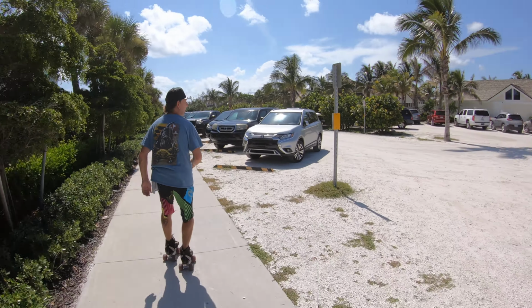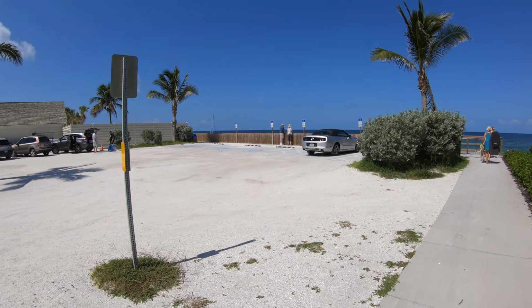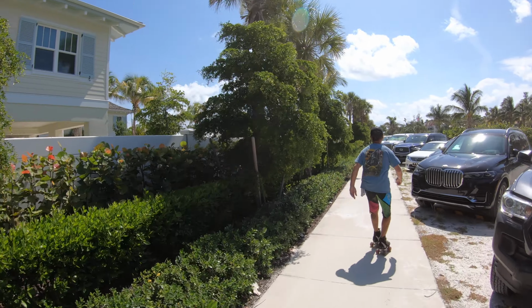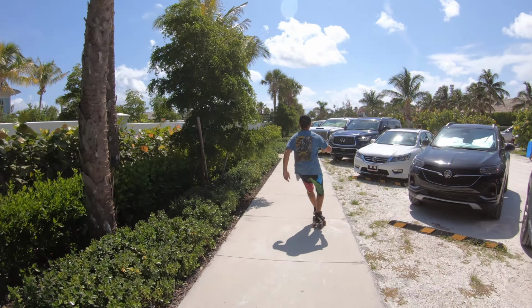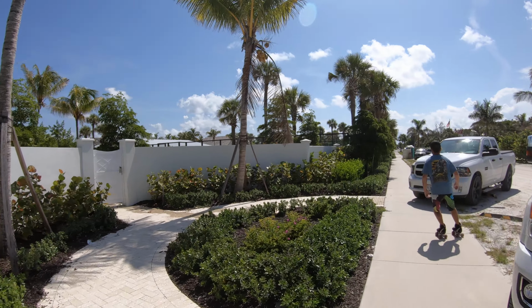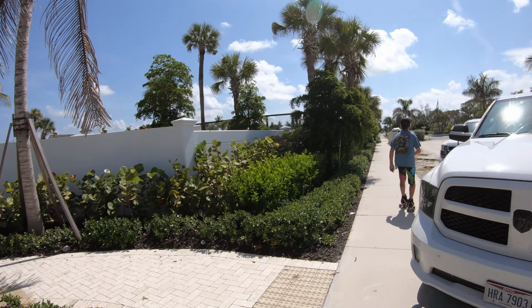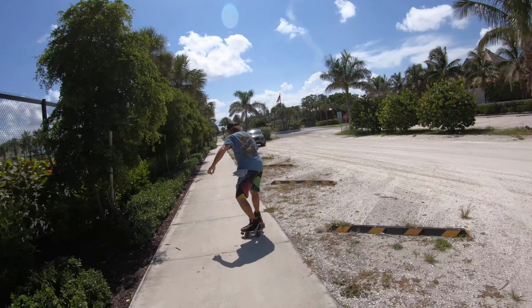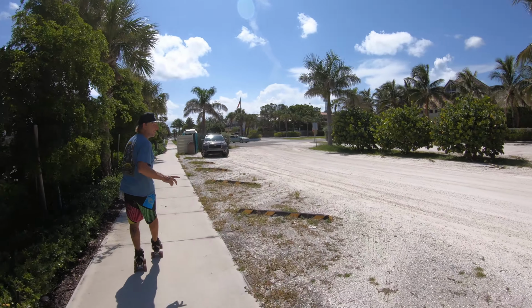We are at one of the public beach areas on Gasparilla Island. The parking lot, parking's free. It's $6 to come over the toll bridge from the mainland. Woo! Breaking in those new toe stops, Kev.